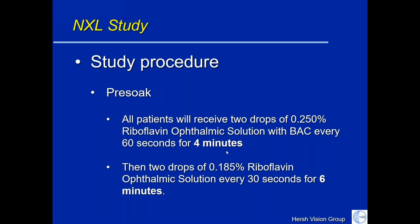For 4 minutes, riboflavin will be administered with the BAC solution, which can open up the epithelium and increase the permeability. And then for 6 minutes, riboflavin will be administered to soak the stroma of the cornea.